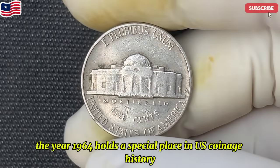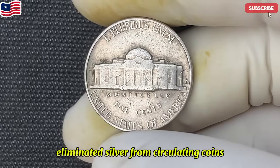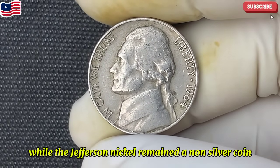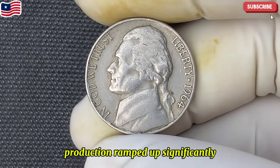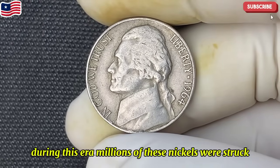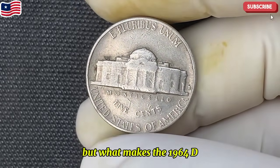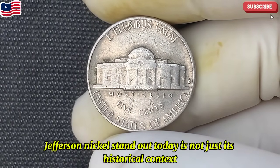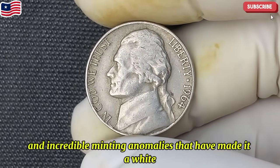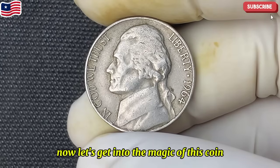The year 1964 holds a special place in U.S. coinage history. It was the final year before the mint eliminated silver from circulating coins like the dime, quarter, and half-dollar. While the Jefferson nickel remained a non-silver coin, production ramped up significantly to combat the coin hoarding that happened during this era. Millions of these nickels were struck at both the Philadelphia and Denver mints, but what makes the 1964 D Jefferson Nickel stand out today is not just its historical context, it's the hidden errors, high-grade examples, and incredible minting anomalies that have made it a white-hot collectible in recent auctions. Now, let's get into the magic of this coin.